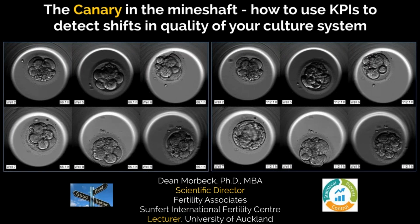It's really saying, are we good? We can compare against some now internationally recognized standards. I'd now like to move into statistical process control, or SPC, which is where I get most excited and think we have the most potential for improving our processes.